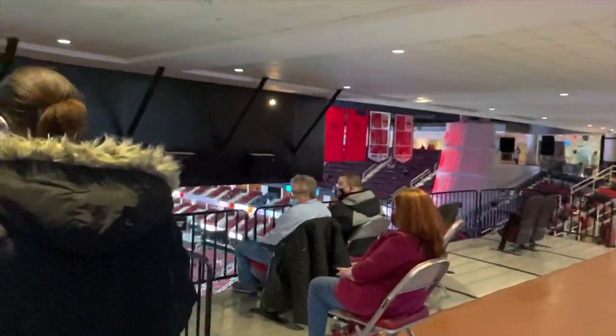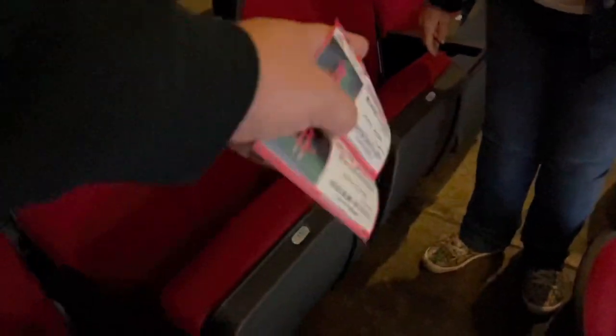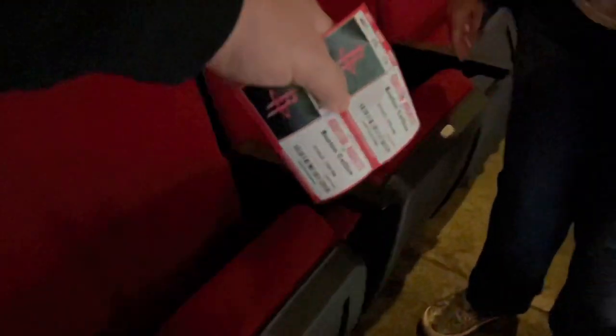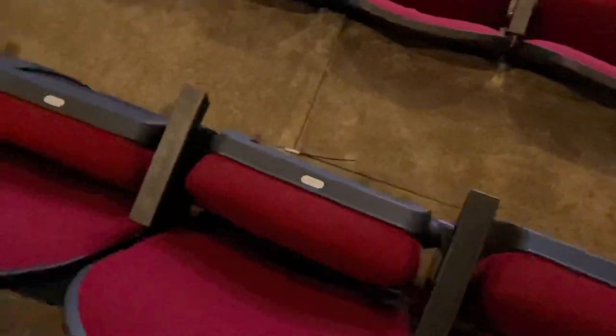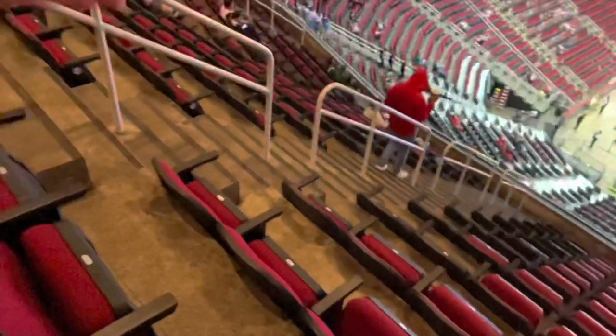Here is our section. Here's our seats. We're in seats 11 and 12, and you see 10 and 9. They've got these cables, and the seats on the other side have the cables as well. The whole section in front of us has cables, the whole row. We do have some ADA seating above us.